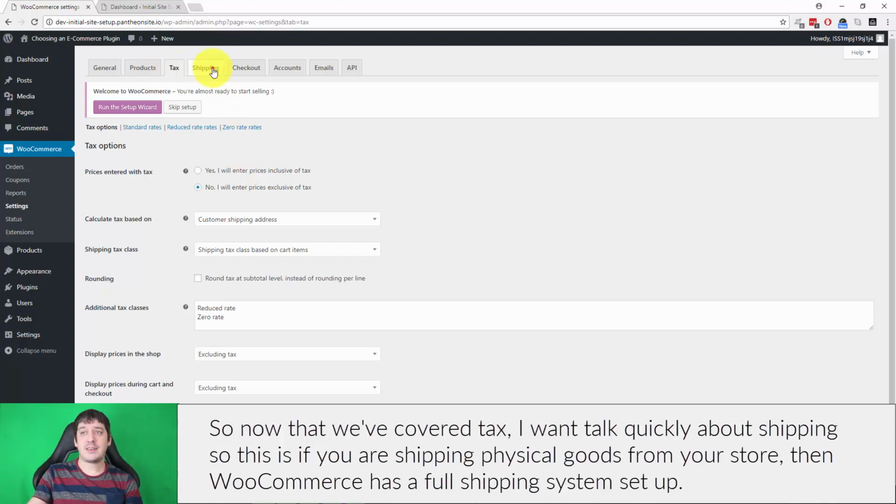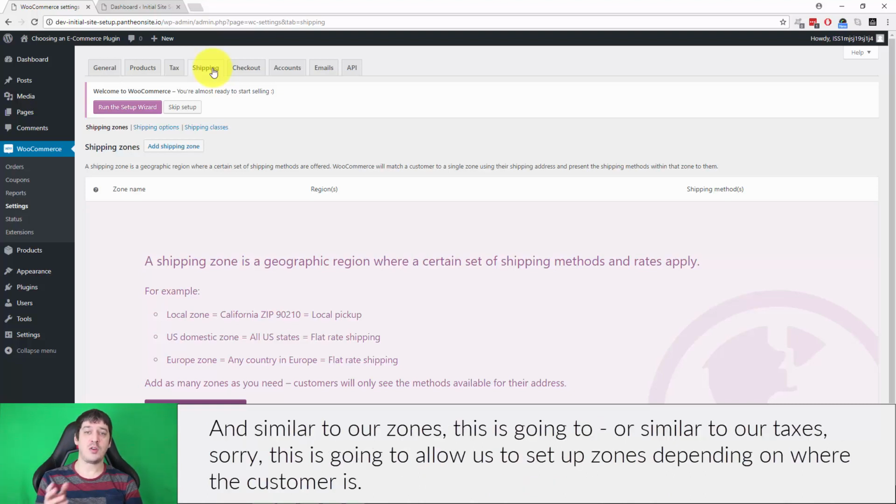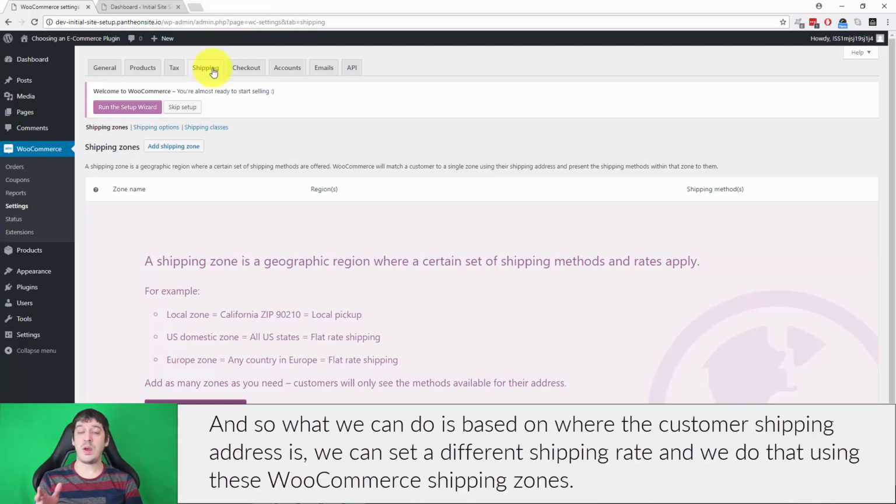So now that we've covered tax, I want to talk quickly about shipping. So this is if you are shipping physical goods from your store, then WooCommerce has a full shipping system set up. And similar to our taxes, this is going to allow us to set up zones depending on where the customer is. And so what we can do is, based on where the customer's shipping address is, we can set a different shipping rate, and we do that using these WooCommerce shipping zones.